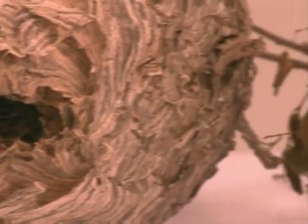When it comes to making homes, some animals are incredible builders. They make or find all the materials they need. And they always create homes that are just right for them.